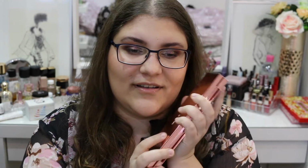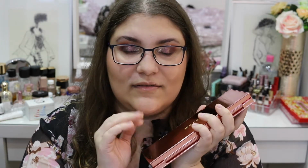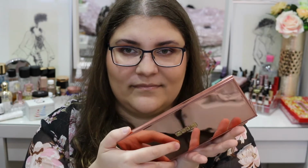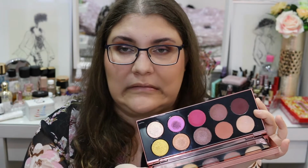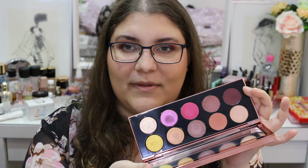The packaging is just beautiful. It feels really luxurious, like everything I ever wanted from a Pat McGrath eyeshadow palette, though it squeaks when I open it, which is not good. But yeah, the whole luxury experience kind of ruined that for me.